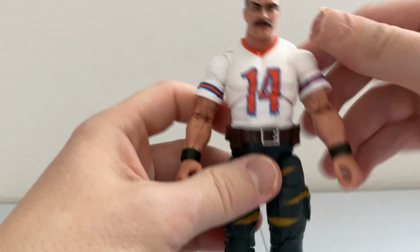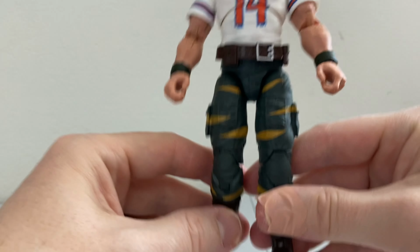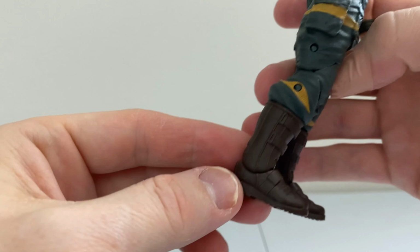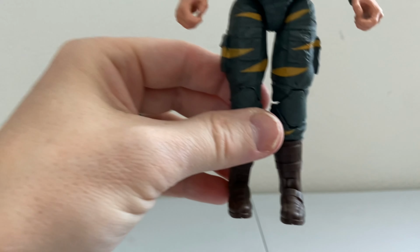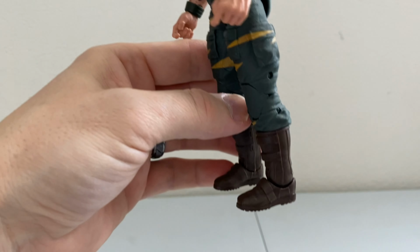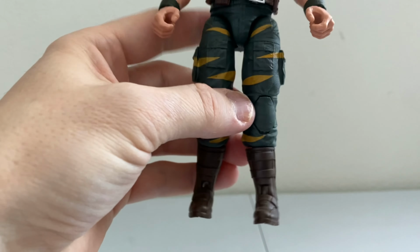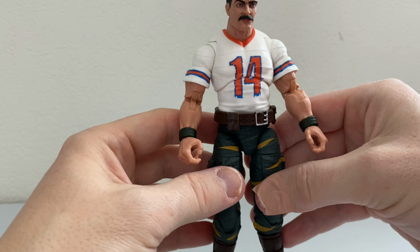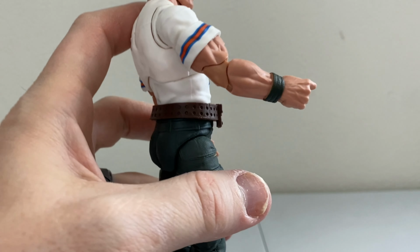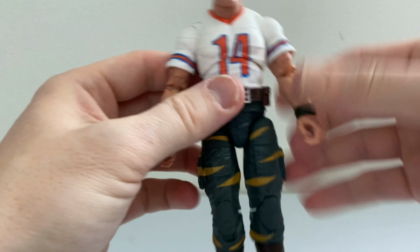So, of course, it's the number 14 jersey. It's got this weathered effect that's really cool. He's got this belt. He's got the typical green and yellow tiger stripes. Boots that may or may not be used on other characters. I'm turning around to see if Slaughter's got the same boots. He does not. Slaughter's got the lace-up boots. So these may be new boots. I'm not sure. Again, if you recognize them, let me know, because I like seeing what the figures are made of. The arm sleeves may or may not also be new, or they actually might be shared with Sergeant Slaughter. So the lower forearms, they look like they might be.